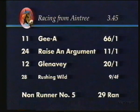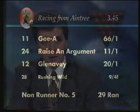And there it is. First number 11, GA, at 66-1. Second number 24, Raise an Argument, at 11-1. 12 Glenavy at 20-1 was third. The favourite was number 28 Rushing Wild at 9-4, and one non-runner number 5. So 29 ran in that Martell Fox Hunters chase, which was quite a race.